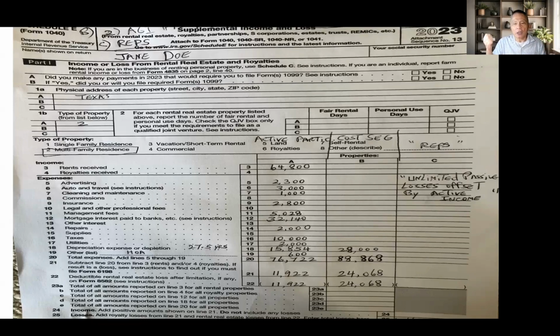Does that make sense? You pay approximately $1,000 for the cost seg study, and you're getting a return of $5,000. $5,000 minus $1,000, you get a net gain of $4,000. Pure dollar for dollar, a $4,000 net gain into your pocket for the tax year that you did the cost segregation study. Is everybody clear? I could not explain it to you in any simpler way.